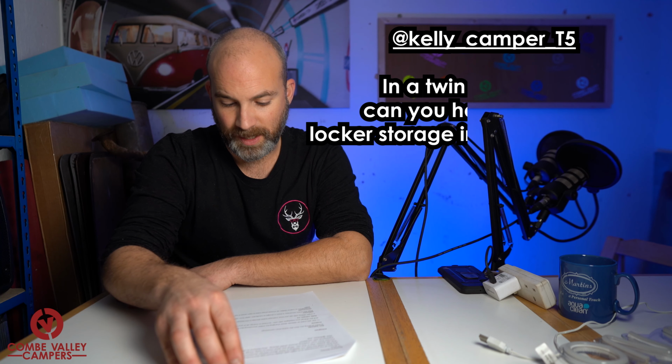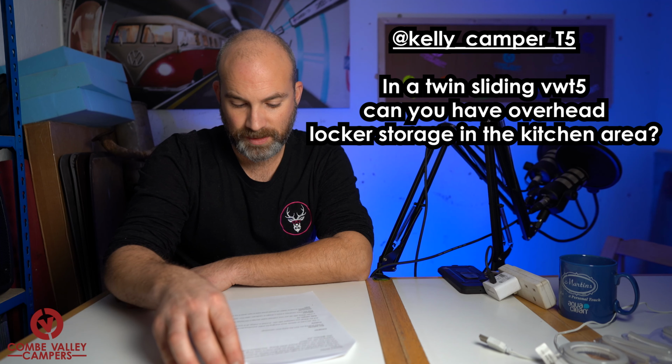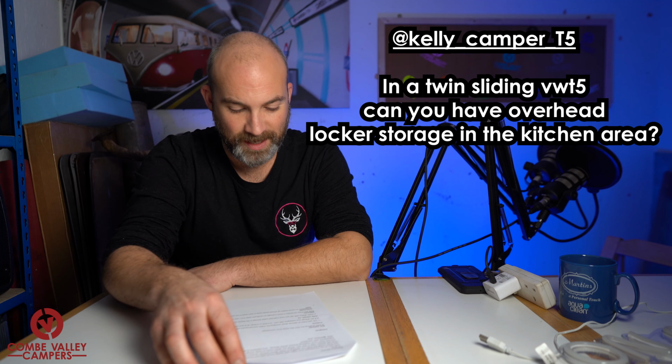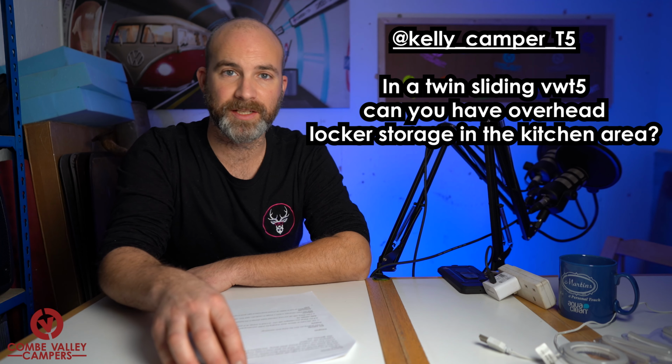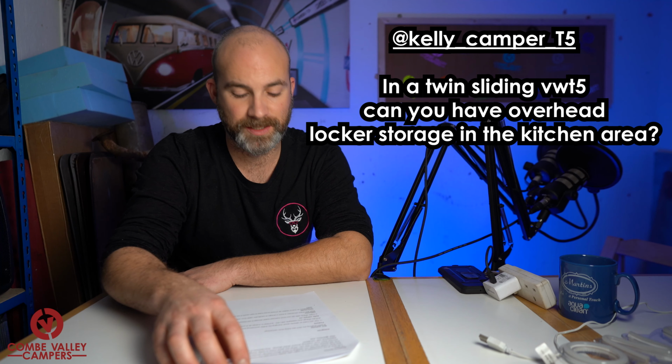Thanks for your question. Next one is from @Kelly_Camper_T5. The question says, in a twin sliding T5, can you have overhead locker storage in the kitchen area? Yeah, why not? Yes, it might restrict the access to your sliding door, but I'm sure the whole interior across that sliding door would restrict the access also.